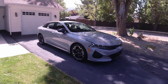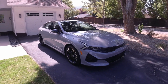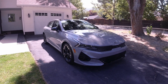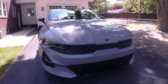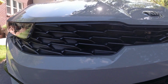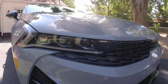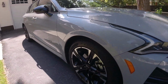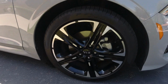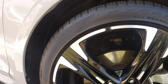This is definitely an attractive looking mid-size sedan. Like I said, this is a GT line model, which means it has the look of the GT model, but it doesn't come with the bigger engine. Up front here, that's an interesting pattern in the grille. Even the headlights look pretty cool. They've got these 3 lighting elements in them, along with some LED strips. These wheels are 18 inches, and they include a black painted section, and then just a bare aluminum part.